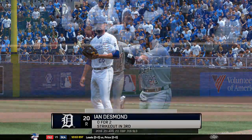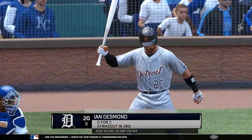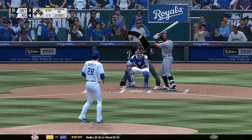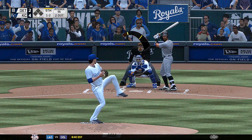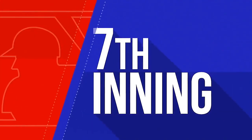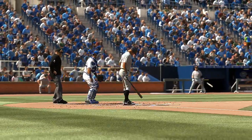Now, Desmond up to bat here. Remember last game he hit that double play there. We'll see if he can help us out with another chance of another ground ball here, as he's 0 for 2 in this one today, as he has a 1-2 count, 2 outs, and he will swing and miss there on that one. That's going to be a nice pitch there for us, as that gets us out of the inning. Go to the 7th now here.